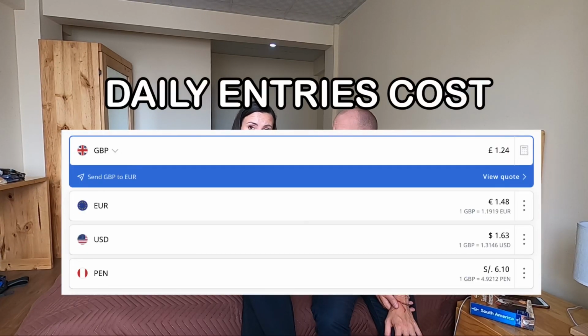And then the last one is entries, £78.16. Not much. So £1.24 a day, not a lot. That's like the entry to any museums, any cathedrals, and places like the Nazca viewpoint. All of those are entries. So that's entries to museums and different archaeological sites which we went to quite a lot of, especially up north. So that's not expensive at all.